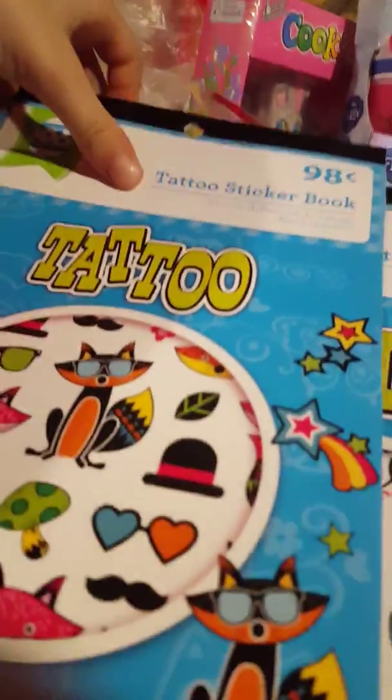Look. I got 2 whole things of pencils. They're really handy. I got a butterfly one. I got Elsa and Anna. 40 tattoos supplies, so you don't know what's in it. Another Fun Dip. 2 things of tattoo sticker books.